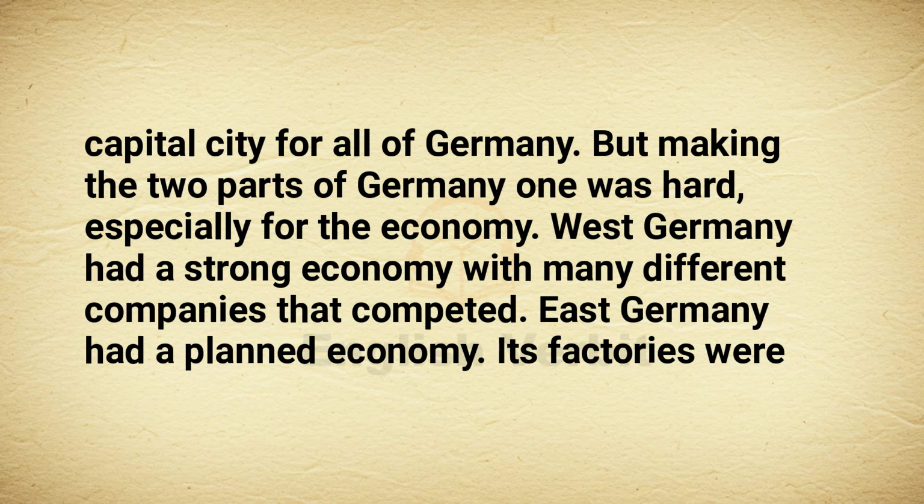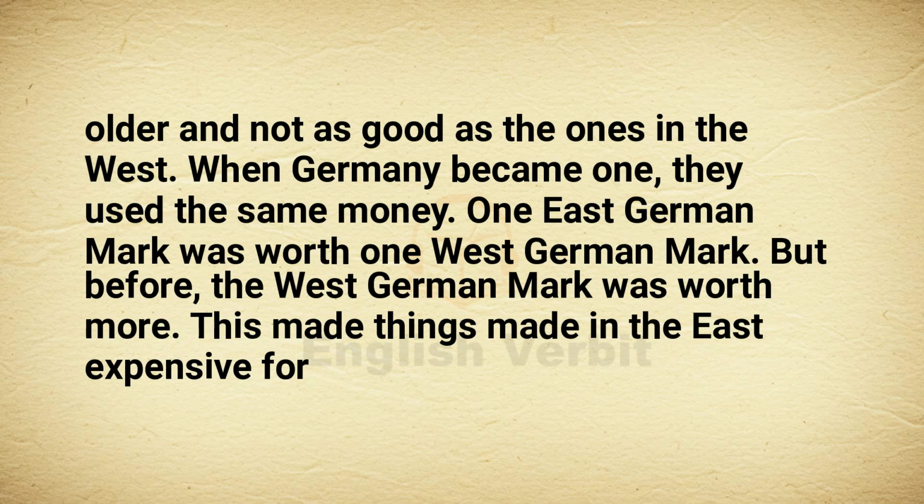But making the 2 parts of Germany one was hard, especially for the economy. West Germany had a strong economy with many different companies that competed. East Germany had a planned economy. Its factories were older and not as good as the ones in the West. When Germany became one, they used the same money. 1 East German mark was worth 1 West German mark. But before, the West German mark was worth more.